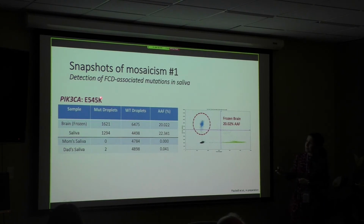When we did digital droplet PCR, we found one of the common PIK3CA mutations. Interestingly, the mutation was present at 20% in affected brain tissue, but, and this is one of the reasons we wanted to show this, the mutation was detectable in saliva, which is one of the first cases where we saw that we can actually detect it. I think this is an exception rather than the rule, but still, this is quite interesting. And we don't understand it just yet developmentally. How could a child have a mutation present at 20% in these 2 very different tissues?